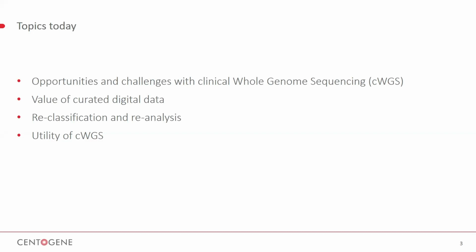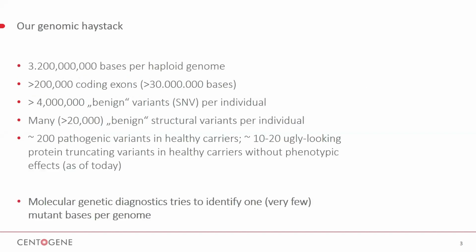Today, on our agenda, we will discuss the opportunities and challenges of clinical whole genome sequencing. I will give you an insight into the value of curated digital data that helps us to understand variants we've seen in genome sequencing, and of course the value of staying up to date and doing repeated reclassification of variants and reanalysis of cases. And in the end, of course, we will discuss the utility of clinical whole genome sequencing with you.